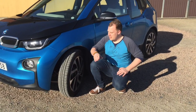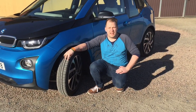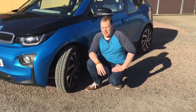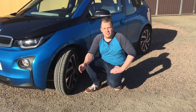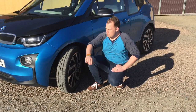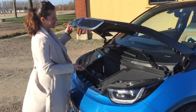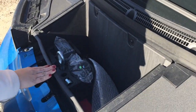So one bad thing that has to be mentioned is the tiny wheels, because when you're at high speeds or winds or in winter, you don't get as much friction with this wheel. Although it does give you a bigger range, so I understand why BMW went with this, but I will say this as a bad point in the car. There is a frunk on the front, but it's not really useful because it's not waterproof, so you cannot really put anything here.